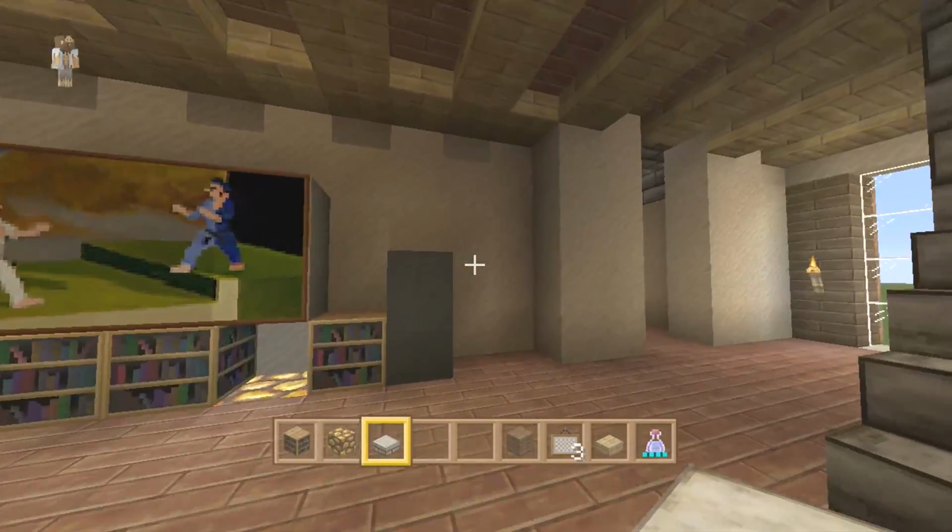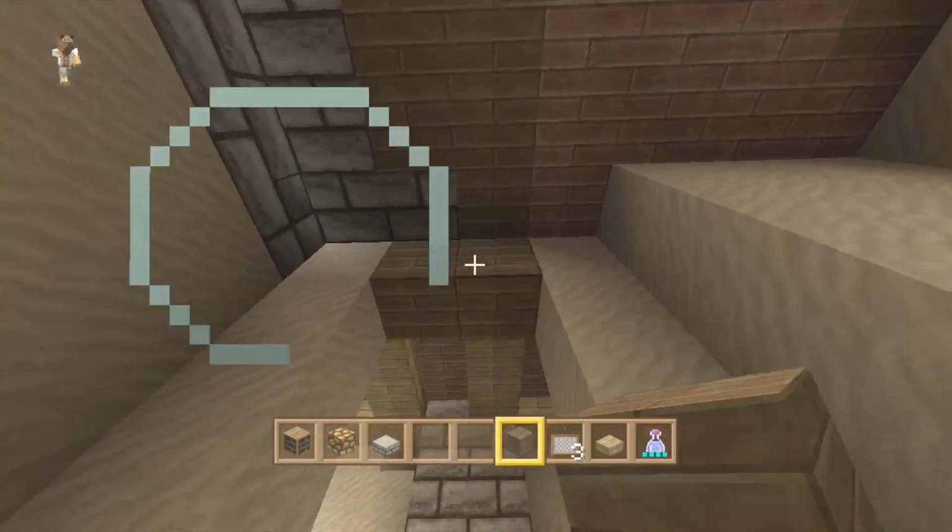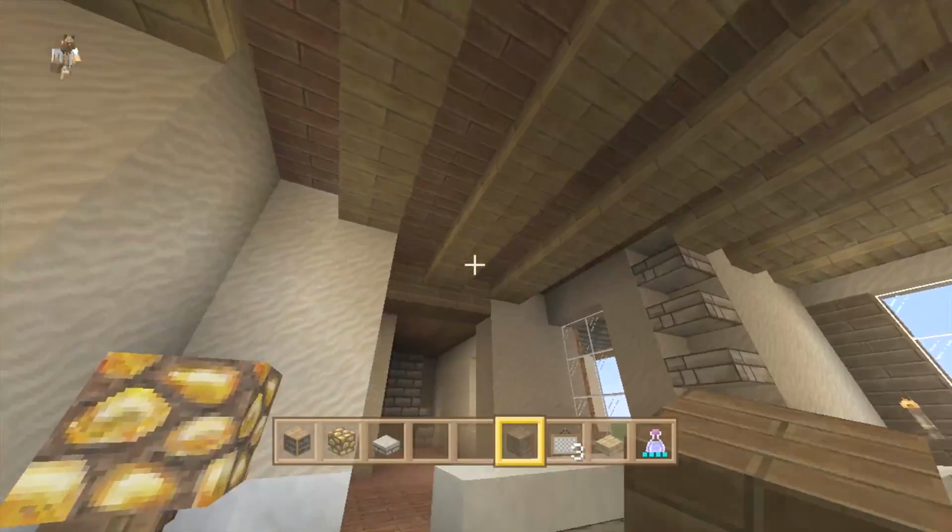A little more decoration. Alright, so basically that's it for this part, guys. Just did a couple more things I wanted to try out.